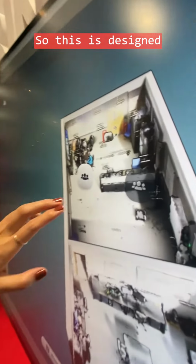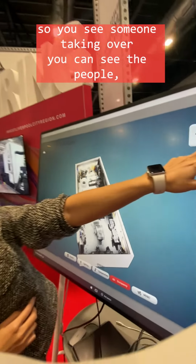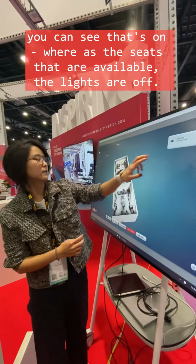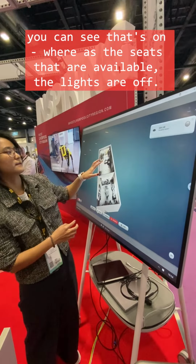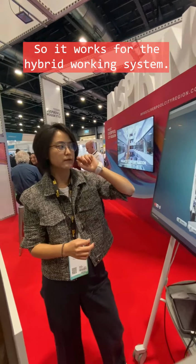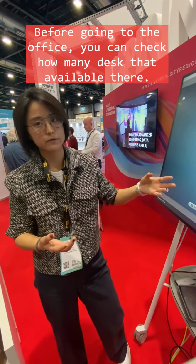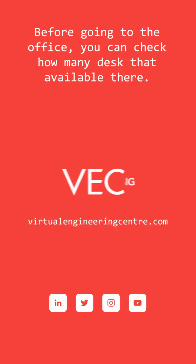It's designed so that when you see someone taking a seat, you can see the people. When the seats are available, the lights are off. So it works for a hybrid working system. Before you go to the office, you can check how many desks are available there.